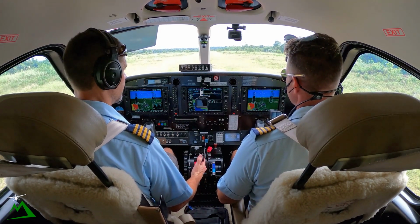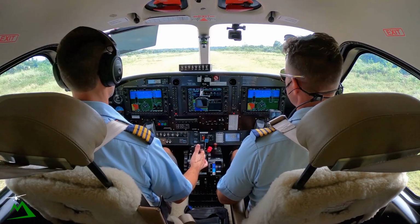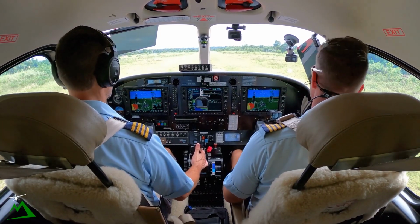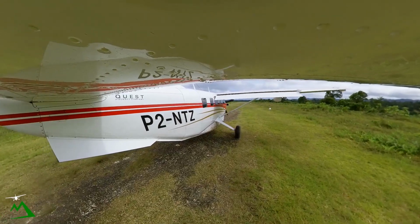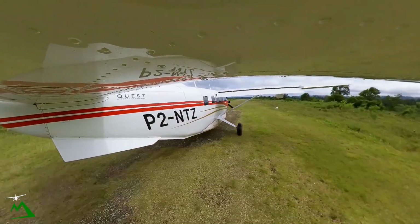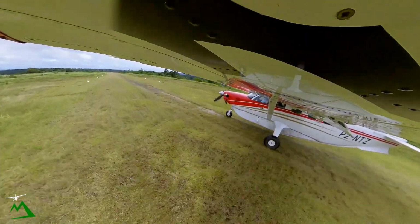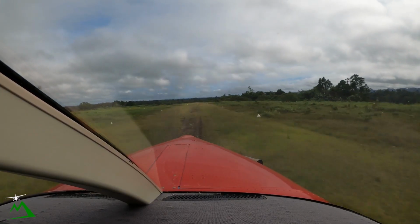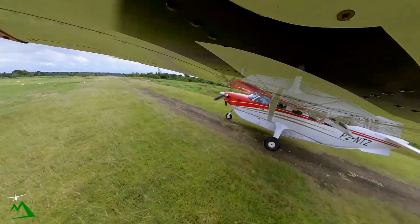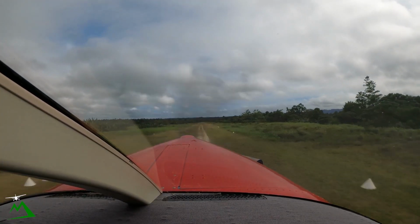Alright, so hold the brakes until we slide. Alright, airspeed's coming up. Gauges are green. I can go a little bit more on the power. And continue and rotate.